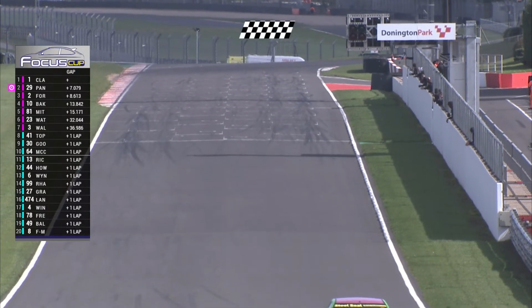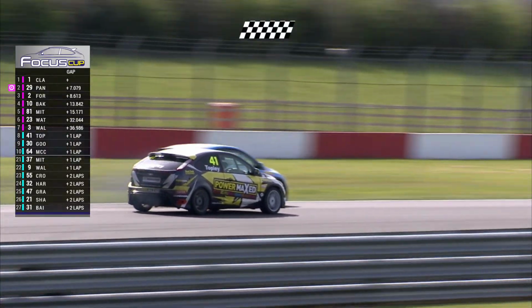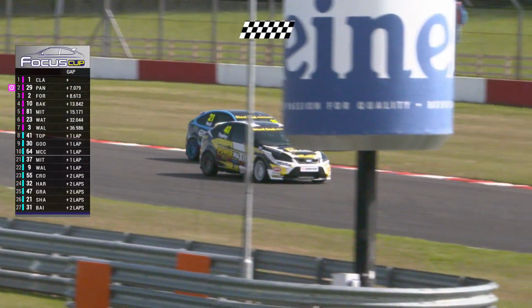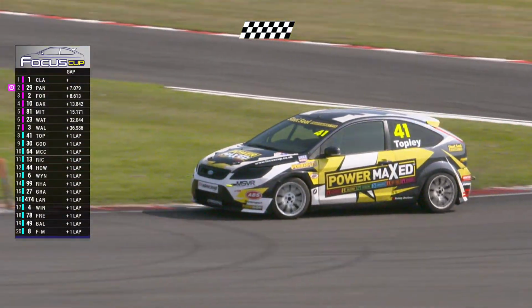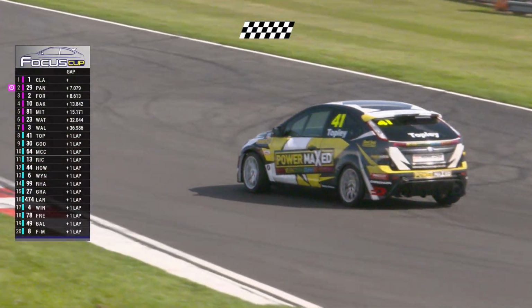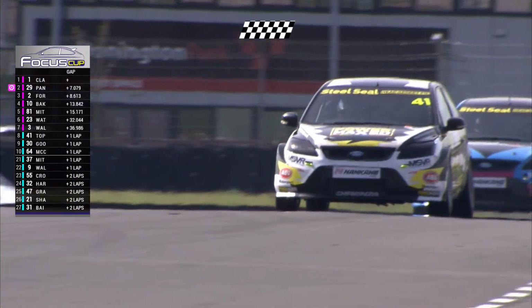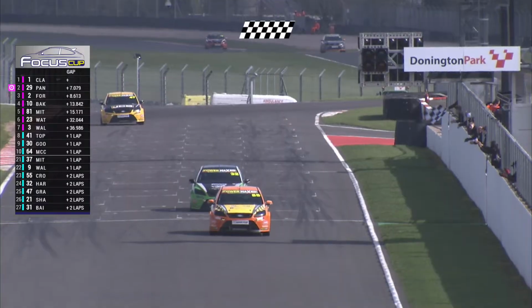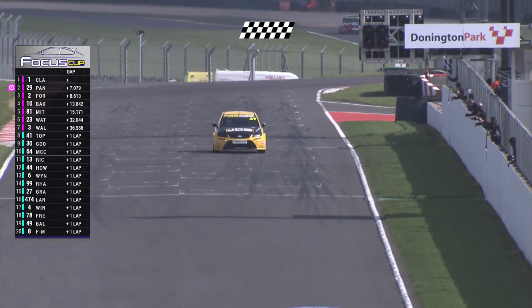And now we just need to await the front runners in the diesel class to come through, because Alistair Topley is about to sneak his way through and place a lap on Sarah Hall. So the Powermax car goes through and past the Swan Flight machine, and Alistair Topley looks on course in the Powermax car to convert pole position in the diesel class, Class 2, to a first race win for him as he comes into the braking area for Goddard's corner, and we wait for the arrival of him in the background of the shot.